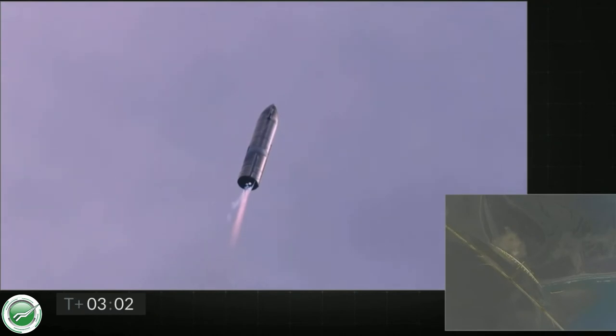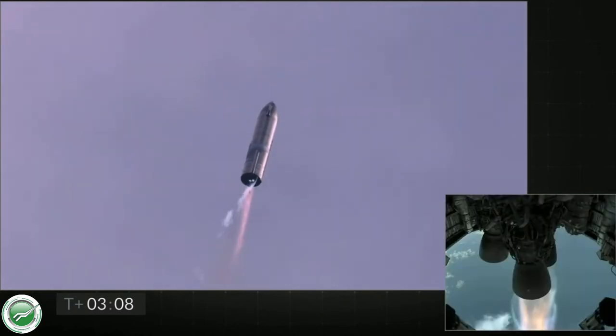T plus 3 minutes and counting. Starship coming up on 8 kilometers altitude. We're getting ready to shut down the second engine. This is intentional.